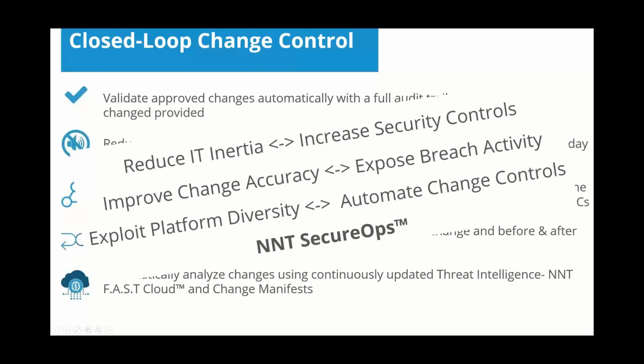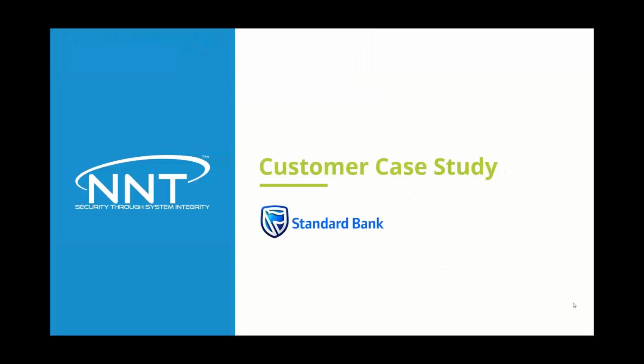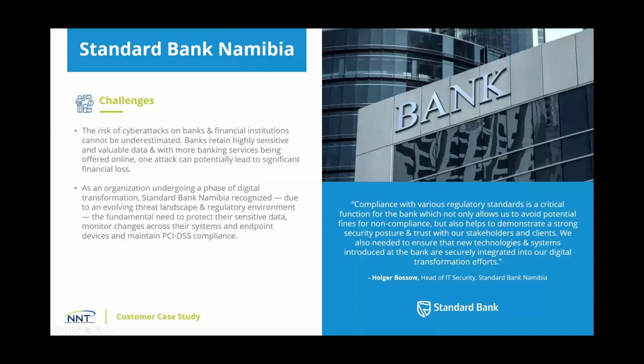And the cool thing is, where's the proof of this? Where's the evidence? I'm going to talk a little bit about a successful case study where Blue Turtle worked with NNT to provide exactly that, closed loop change control for Standard Bank Namibia, with the other Standard Bank businesses quickly following into line. This is a published case study, so Standard Bank themselves, Holger has signed off on this, so you can get it from the Blue Turtle website as well as the NNT site.